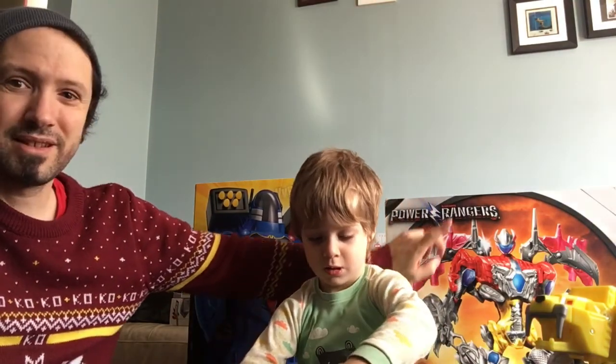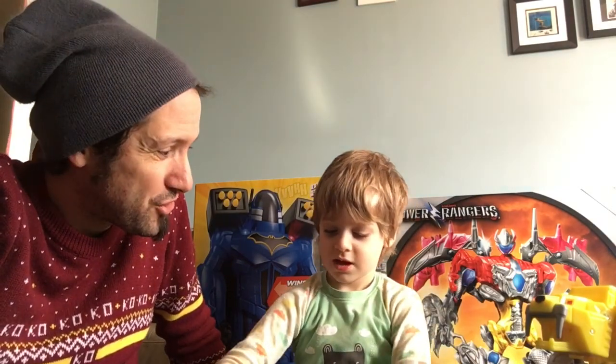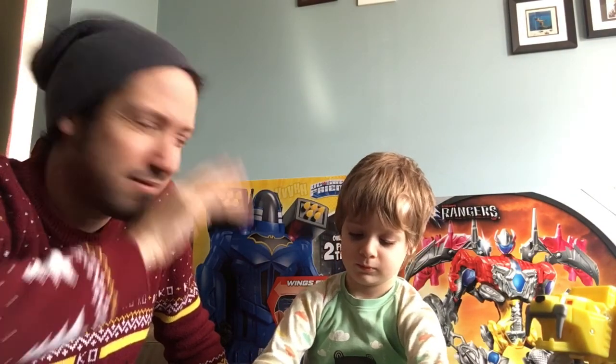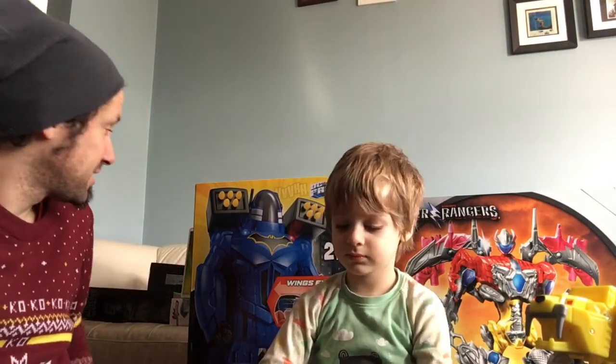So this thing is really awesome. Very, very cool. Next to that, you see the Power Rangers movie Megazord, the big combiner. Funny enough, I've been waiting for that guy to price drop all year to get it for myself, and he got it for Christmas from his aunt and uncle, so very, very cool. He's got the Batbot Extreme. It's for both of us, so that's really awesome.